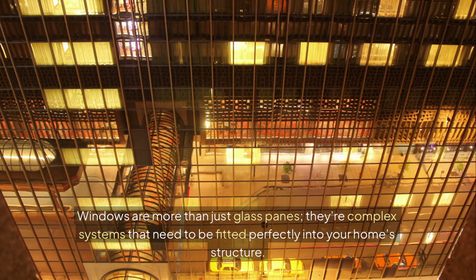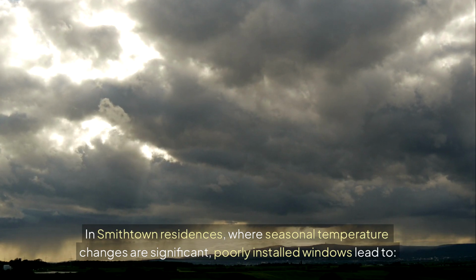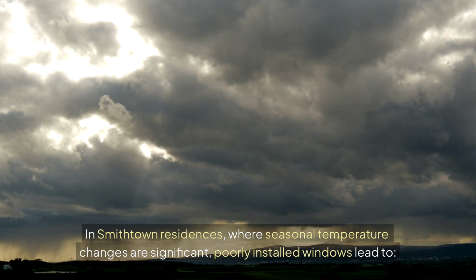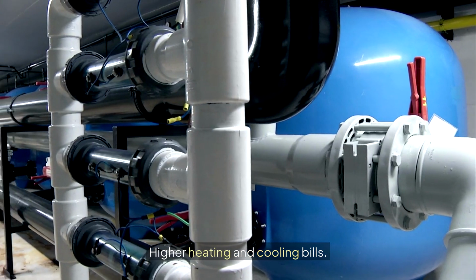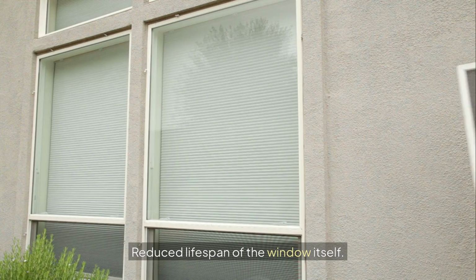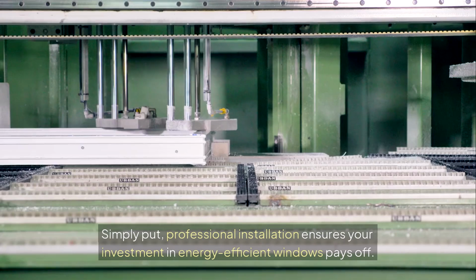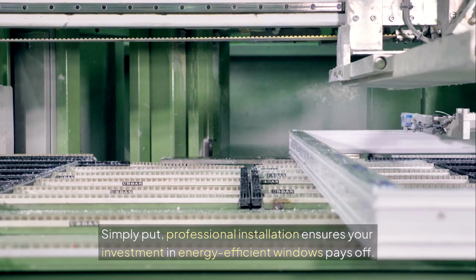Why window installation matters. Windows are more than just glass panes. They're complex systems that need to be fitted perfectly into your home's structure. Even a small gap or poorly sealed edge can allow air leaks that compromise insulation. In Smithtown residences, where seasonal temperature changes are significant, poorly installed windows lead to drafts and uncomfortable cold spots, higher heating and cooling bills, moisture infiltration that damages walls and frames, and reduced lifespan of the window itself. Simply put, professional installation ensures your investment in energy-efficient windows pays off.